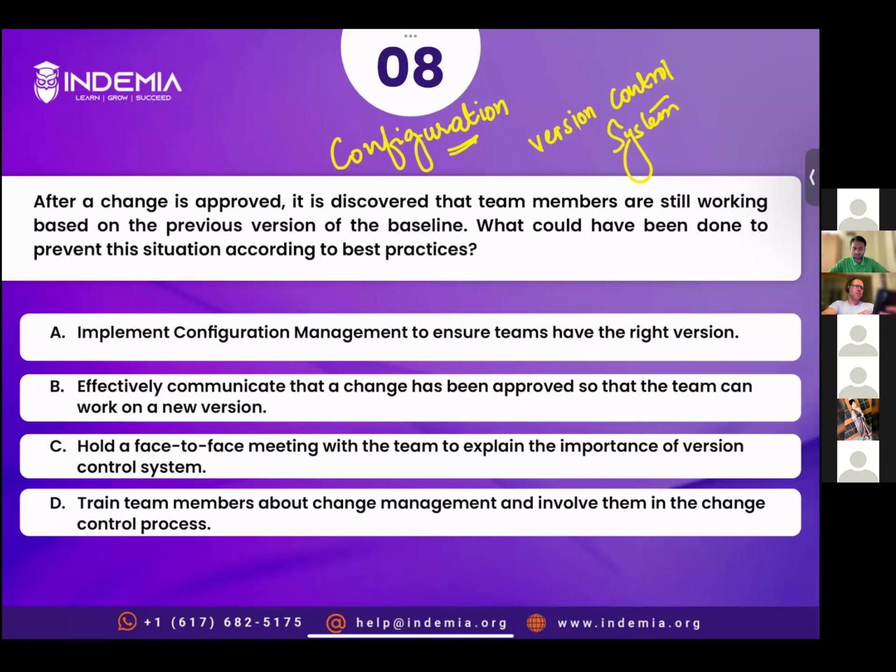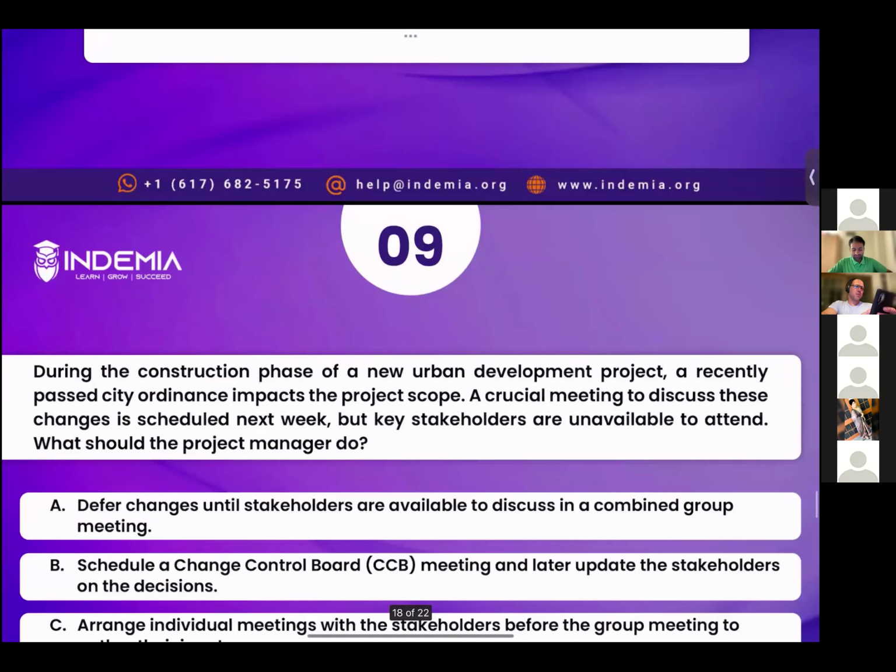So you need to understand what's the most effective option that solves the problem. The focus is not communication, the focus is not analysis, the focus is solving the problem. Whatever option solves the problem, that is the right answer. Manmeet, is it clear? Yeah, okay, clear. All right, next question.